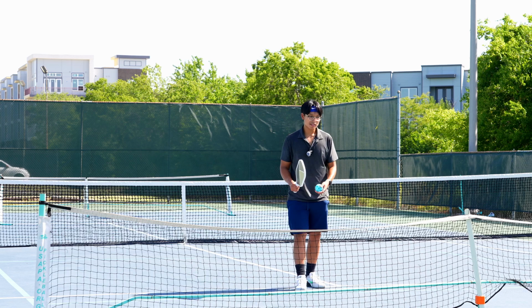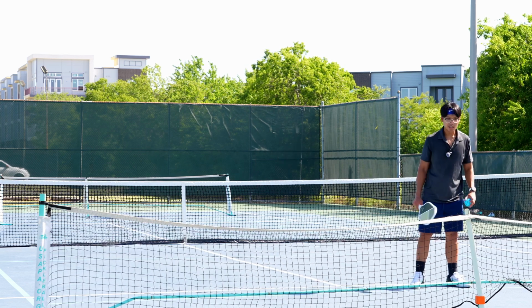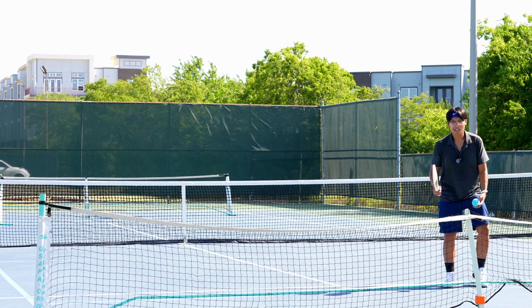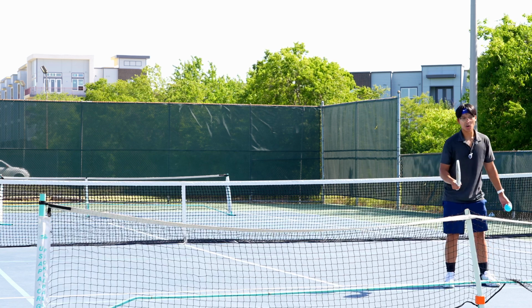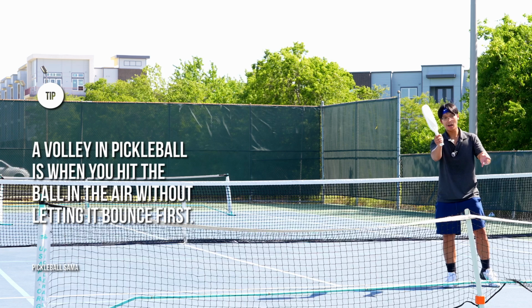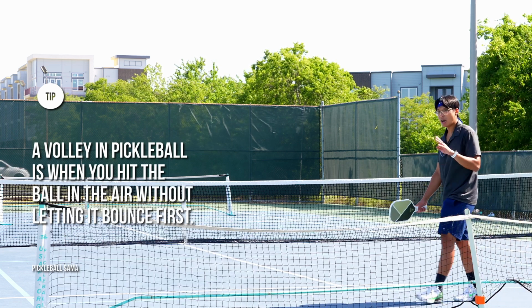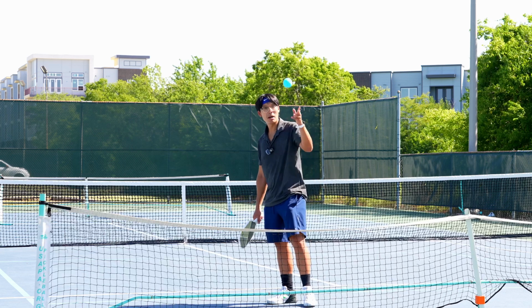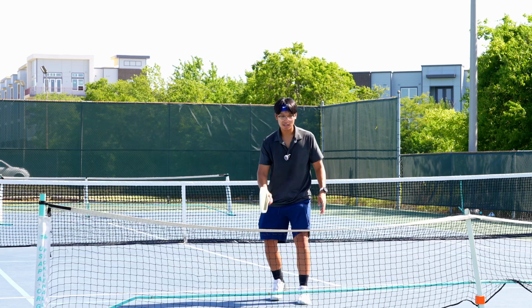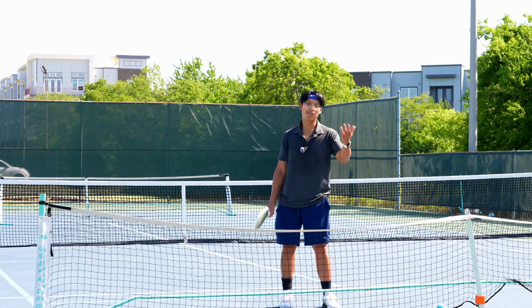Another fault is, if you watch any pickleball, you'll see that typically the players will stand behind the kitchen. Why? It's because you can't hit the ball out of the air when you are in the kitchen. So this is called a volley. A volley is when you hit the ball out of the air. But if you're inside the kitchen, you cannot hit the ball out of the air. You must let the ball bounce first before you hit it, okay? If you volley while in the kitchen, that is considered a fault also.